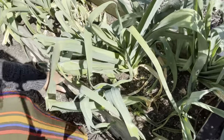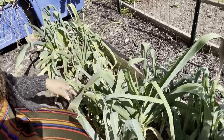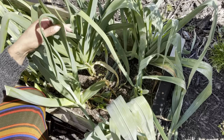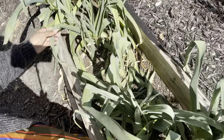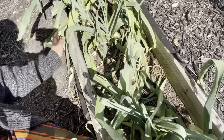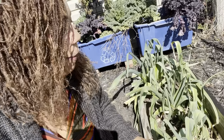Now I do have a great deal of leeks still. It's a huge patch of leeks, and they're super strong, okay? If you see how many leeks I still have down here, I do still have a great deal of leeks. Now I did go ahead and dehydrate the last ones. And when I pull up some more, I might go ahead and dehydrate some more, or I just might grab some fresh and toss in some soup or in my roasted potatoes, something of the sort. So, but here is the patch of leeks that's right here.